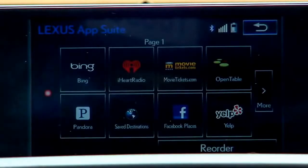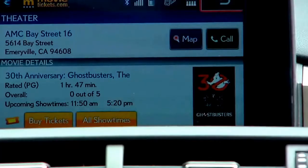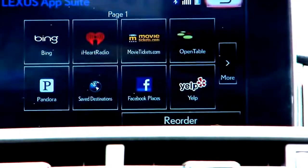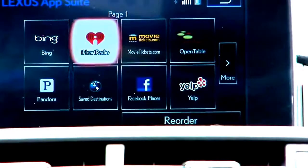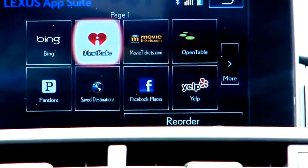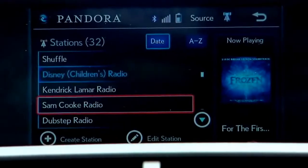Up top, we've continued the trend of pushing the main LCD further up the dashboard and more into the driver's line of sight. It doesn't retract, but it's pretty good and very visible even in direct sunlight. We've got Lexus's Enform infotainment system with optional navigation. It's pretty much the system that we've seen on every Lexus vehicle for the last, let's say, 3 or 4 years. Not a lot of surprises here, but we do have apps for Facebook, Pandora, and whatnot.